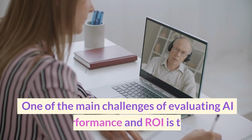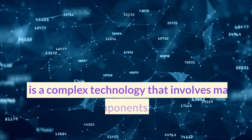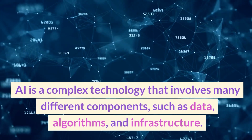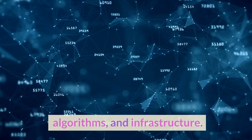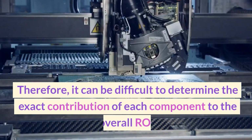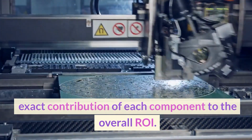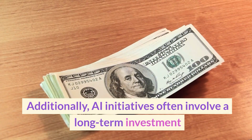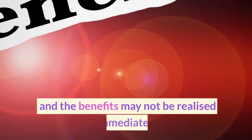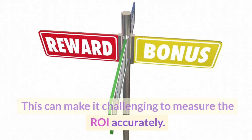One of the main challenges of evaluating AI performance and ROI is that AI is a complex technology that involves many different components such as data, algorithms, and infrastructure. Therefore, it can be difficult to determine the exact contribution of each component to the overall ROI. Additionally, AI initiatives often involve a long-term investment, and the benefits may not be realized immediately. This can make it challenging to measure the ROI accurately.